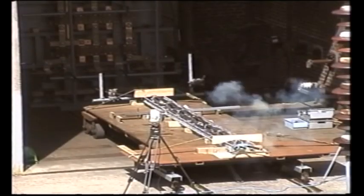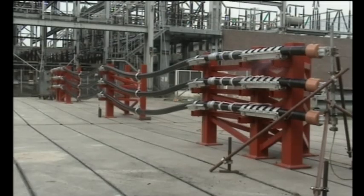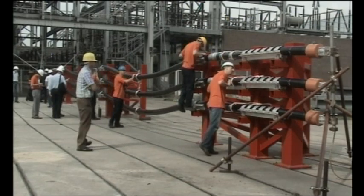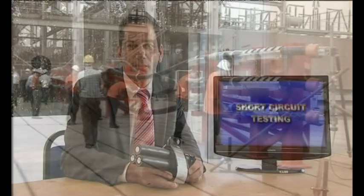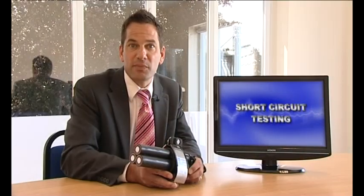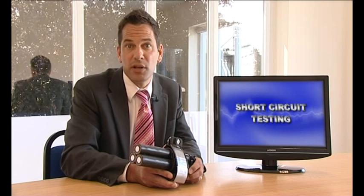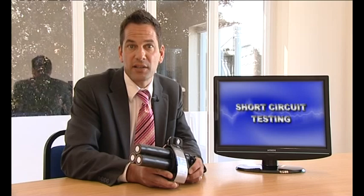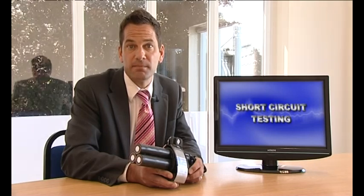In recent years, Ellis Patents have carried out over 130 separate short-circuit tests and have had their products tested and independently witnessed and approved in the UK, Holland, Germany, America and Russia. The forces experienced by cleats in short-circuit conditions are a function of short-circuit current, cable diameter and cleat spacing. All three factors have to be considered when determining how aggressive a particular test is.